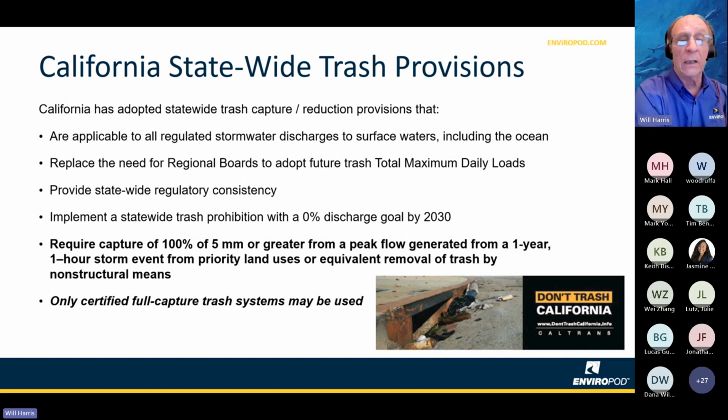California adopted a statewide trash capture law or regulation about 6 or 7 years ago. This requires all cities, counties, and municipalities to mitigate trash from getting into local waterways. And the state, under the State Water Board's management, has defined trash as any particle size that's 5 millimeters or larger, essentially the size of a small cigarette butt.